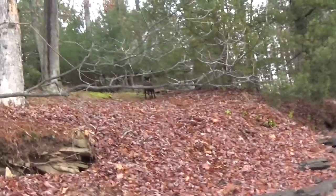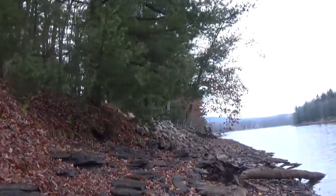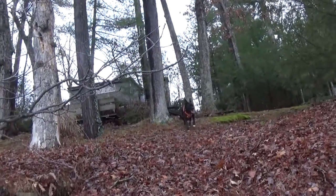Spencer, come. So Spencer likes to chase chipmunks, and I've got to keep a close eye on him. Spencer, come on. Come on. There he comes. Come on, buddy.